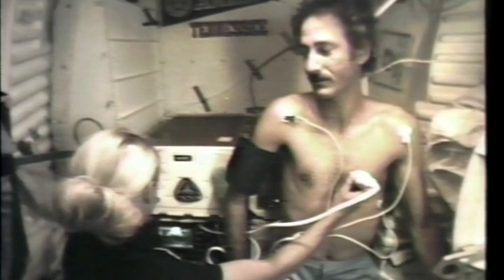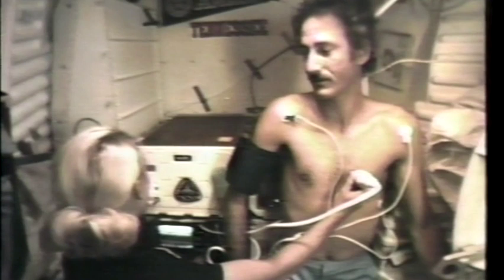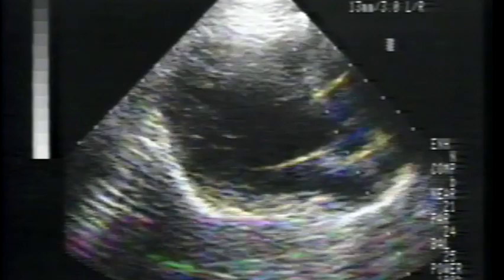And I've been able to do this experiment on myself and also on three other crew members while we've been here. And coming up, I think we'll show you a picture of the heart as it actually shows up on the screen. The squiggly lines are the aorta. This is a two-dimensional picture. The little flapper in the middle is the mitral valve bouncing back and forth.